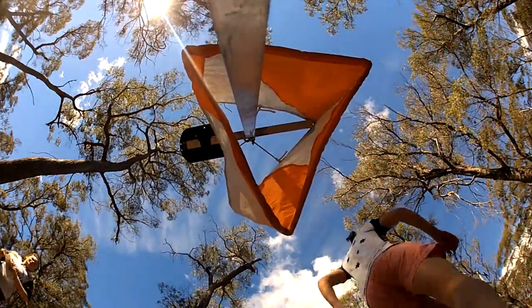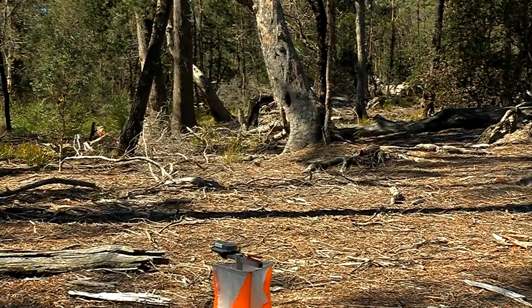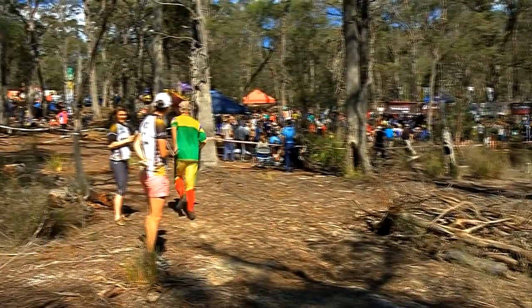Now, after the break, some of the fun ways to spend a day in the forest, including a spot of orienteering, or as the gurus call it, cunning running.